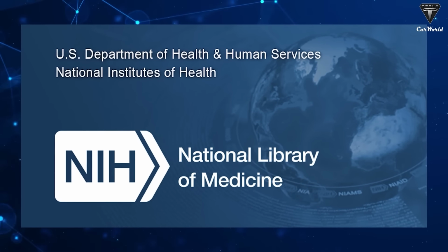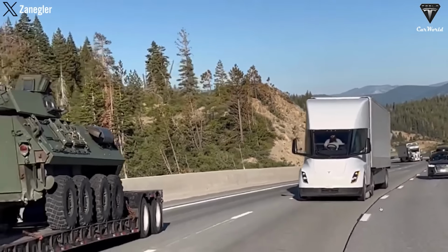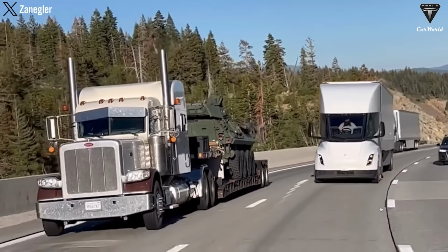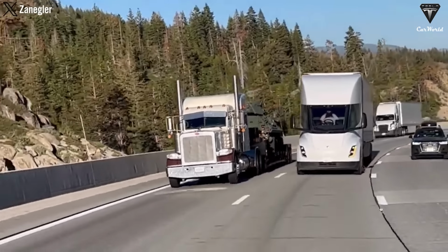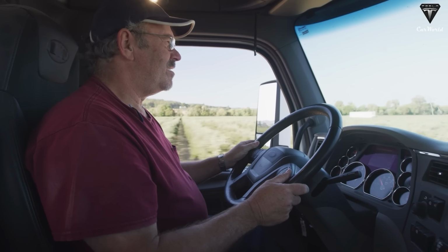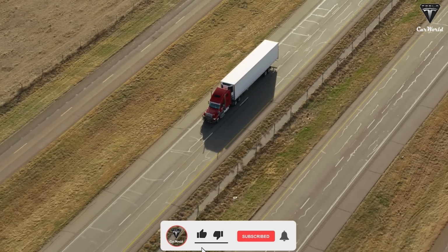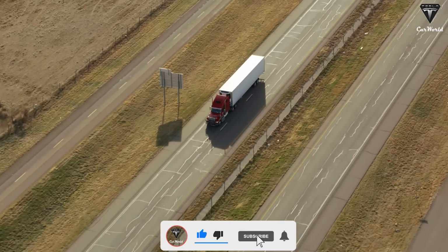Indeed. According to a report from the U.S. National Library of Medicine, long-haul truck drivers in their study slept less than necessary to remain alert in their work. The most vulnerable time for sleep or sleep-like states is during late night and early morning hours. Therefore, fatigue and lack of sleep are significant safety issues for long-haul truck drivers.